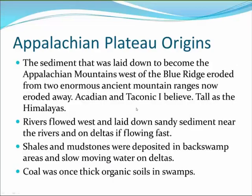So let's start by talking about the Appalachian Plateau. The sediment that was laid down that became the mountains west of the Blue Ridge was really eroded from two enormous mountain ranges that once existed. And those mountain ranges have now eroded away. I believe they were called the Acadian range and the Taconic range. And some people believe that they were as tall as the Himalayan mountains, which I think is just extraordinary.